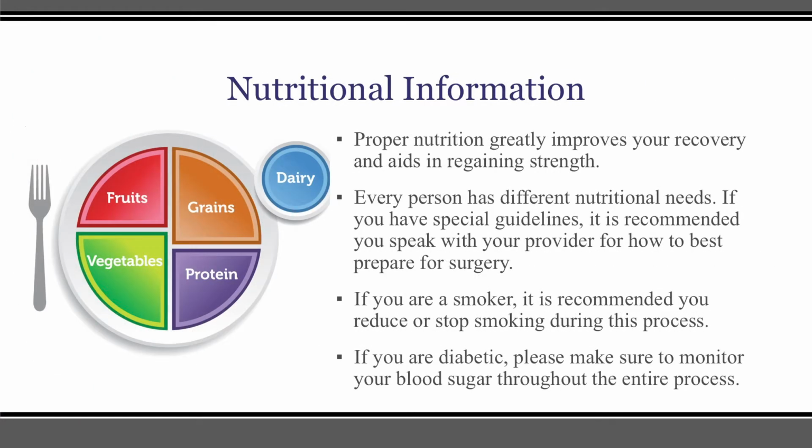Proper nutrition can help your body heal after surgery. With the proper nutrients, it can help promote wound healing and avoid surgical complications. If you are a smoker, reducing or stopping smoking before surgery can help improve wound healing and decrease risk for anesthesia complications. If you are diabetic, keeping your blood sugars under good control will help with wound healing after surgery. If you take insulin, please let your provider know how much insulin you take on a regular day. The stress of surgery may increase your insulin needs for a few days. We will continue your insulin sliding scale while you are in the hospital.